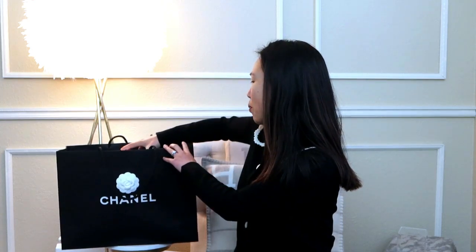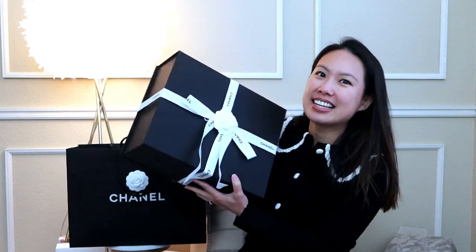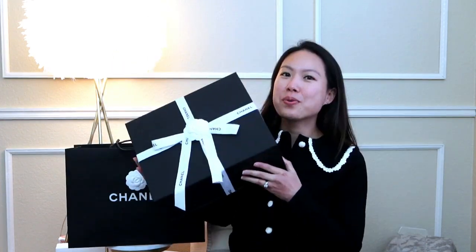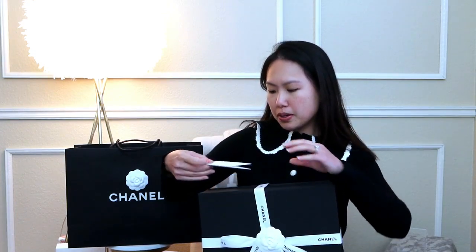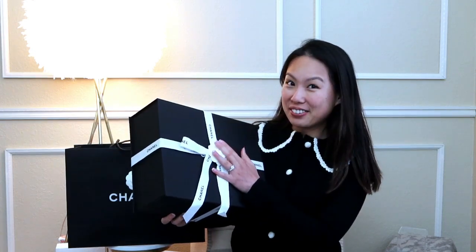Fancy. So moving on to the second item, which is here. This is the big one. Yeah, this is heavy, and as you can see, it's really prettily wrapped. I don't know why this is so heavy. Okay, so there's a receipt up at the top, which I'll just put off to the side. And any guesses to what this could be? It's really pretty.